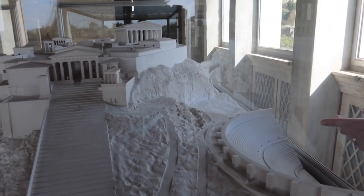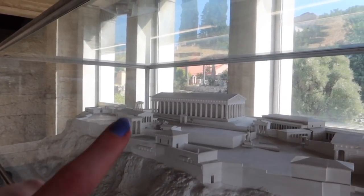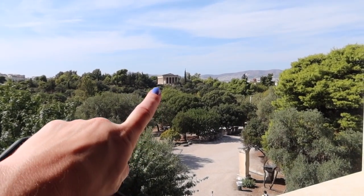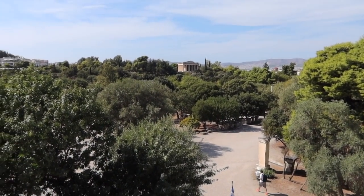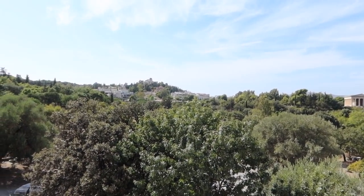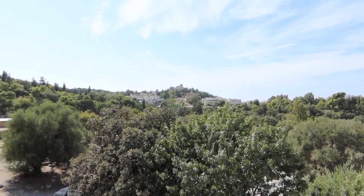Scale model here of the Acropolis. And then there's a view of it out the window. And that's where we've just walked from. That's right. And there's the observatories on the hill. So that's up near where we had coffee. Oh, where those round roofs are.